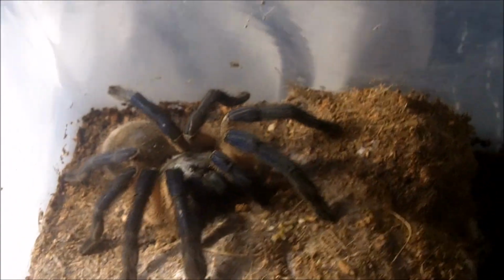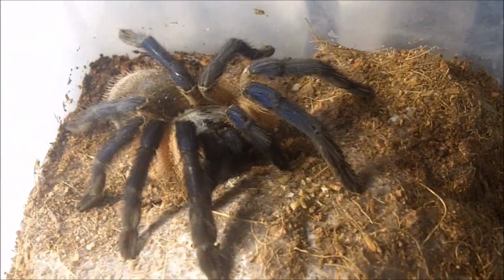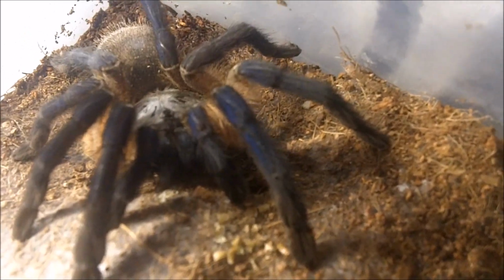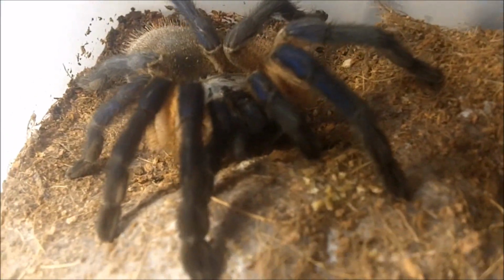So you can see this is an adult female. The one I got from T-Soy Spiders back in 2012 unfortunately had passed away. So this is what a Monocentropus balfouri looks like as an adult female. Typically they get around 4.5 to 5 inches.